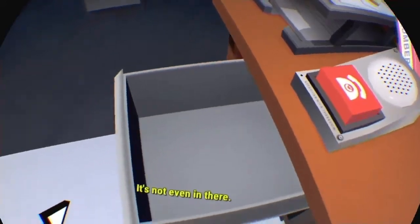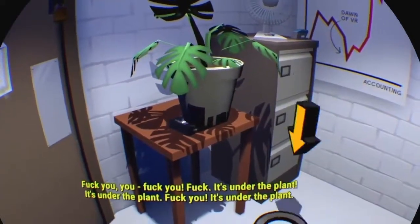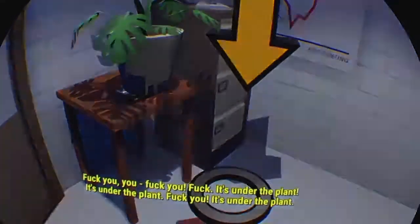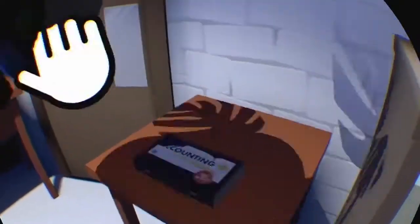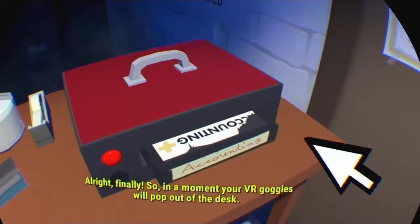It's not even in there. It's under the plank. Oh, no. Oh, yes. I mean, oh, no. It's not in there. Oh, my God. Fuck you! It's under the plank. Put the cartridge in the slot now, please. All right. There we go.